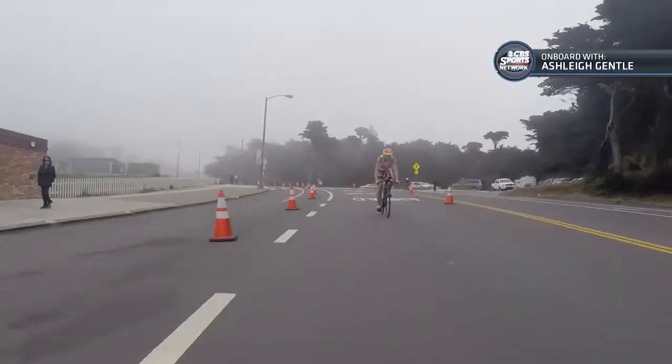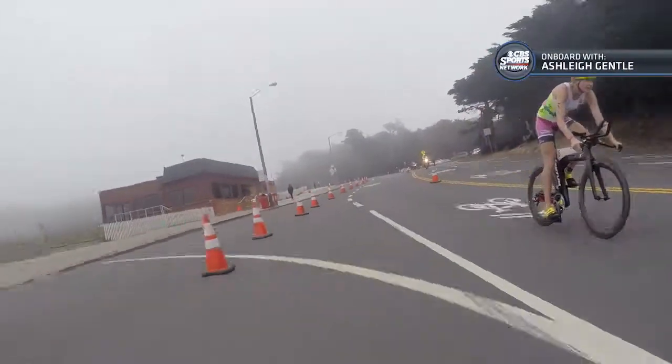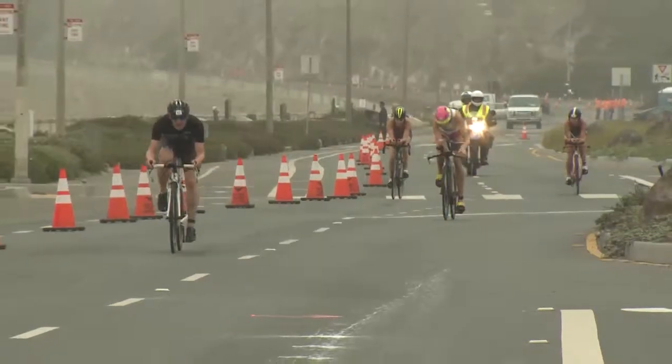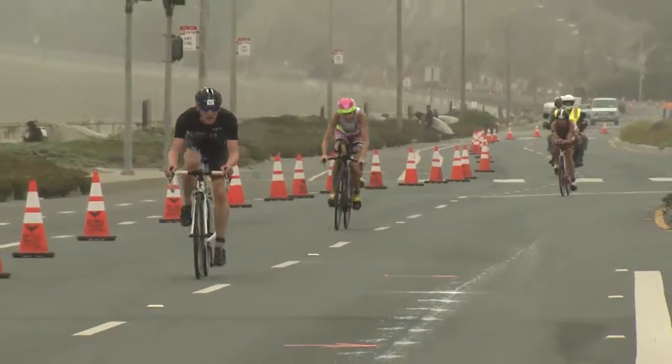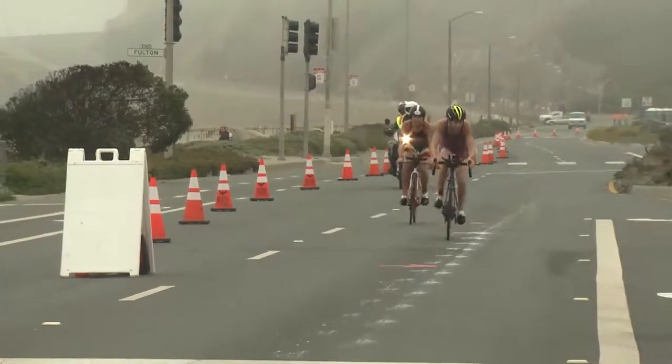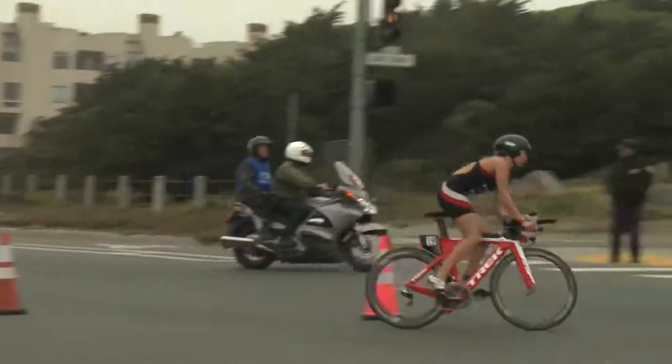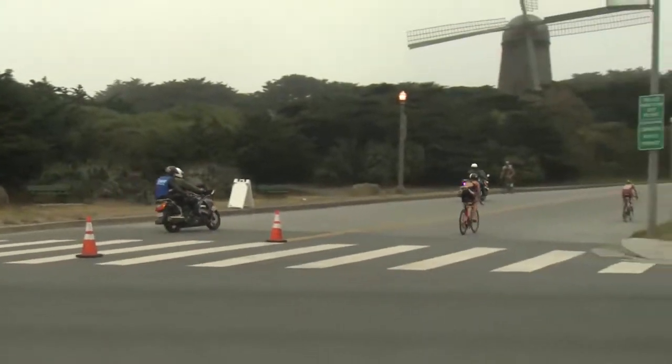The hunter about to become the hunted as Leanda Cave makes her move. Will Ashley Gentle be able to respond? Ashley has responded, and now both women have passed Lauren Goss. So Leanda's now in first, Ashley Gentle is in second, and Lauren Goss has fallen back to third, just like that. This race is shaping up to become one of the all-time classics in the history of the Escape from Alcatraz Triathlon as our 3 lead women head into the Golden Gate Park.